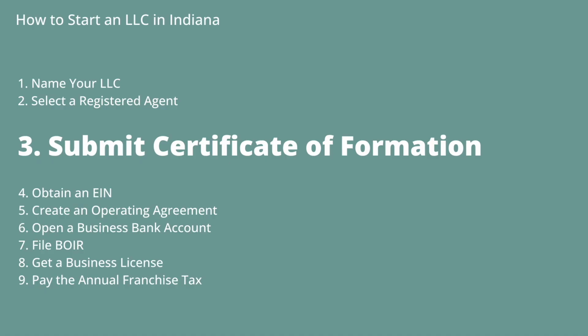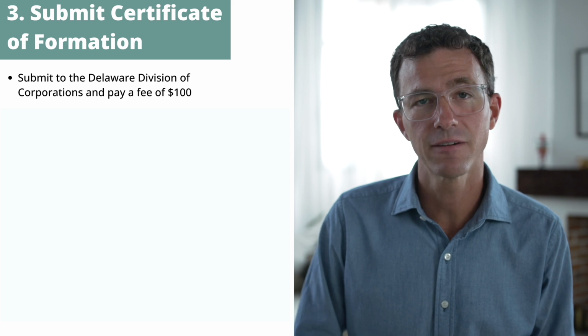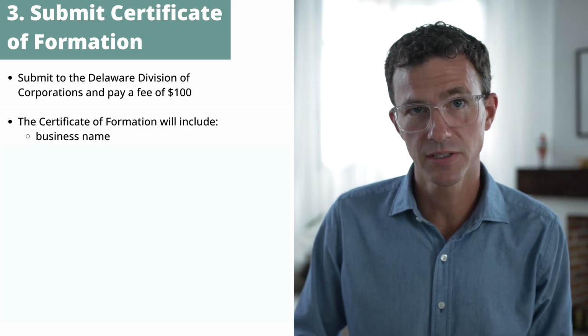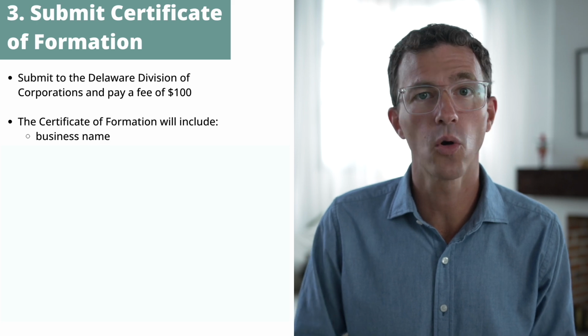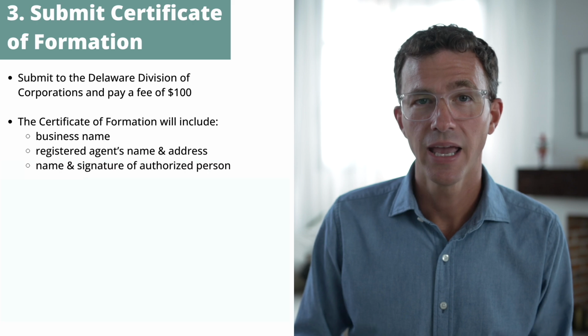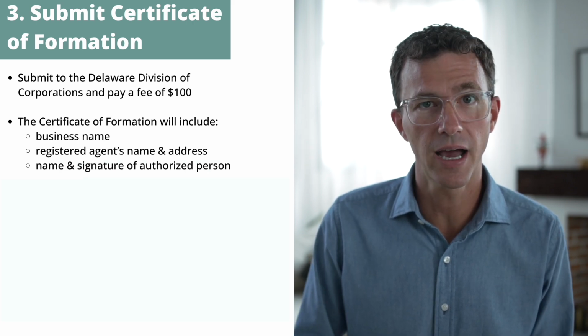Step 3, submit certificate of formation to the Delaware Division of Corporations and pay a fee of $110. The certificate of formation will include business name with limited liability company or an abbreviation at the end, registered agent's name and address, and the signature and name of the authorized person, whoever is turning in the documents to the state.